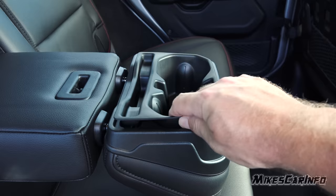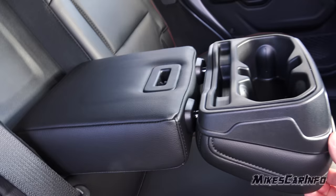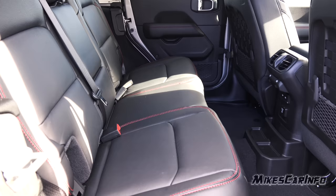And you have a little place to put stuff here, also here. So if you want to put your cell phone right here or here, you can do that as well. And go ahead and lift that up. And when you put the seat down, you can still use those cup holders, which is pretty cool. So you can see the seat right there with the armrest up. You can have a center passenger if you like.